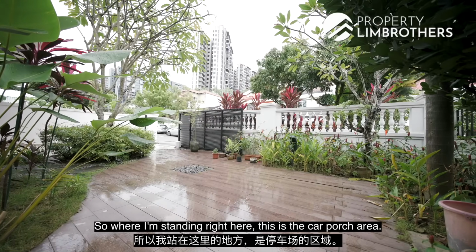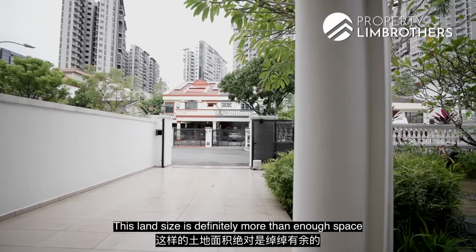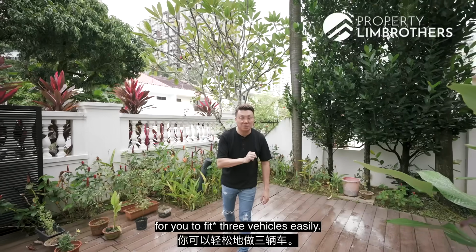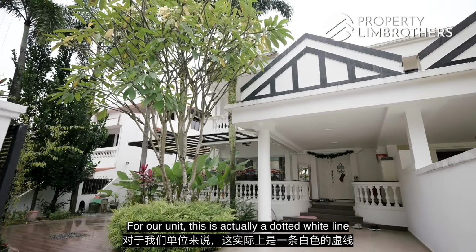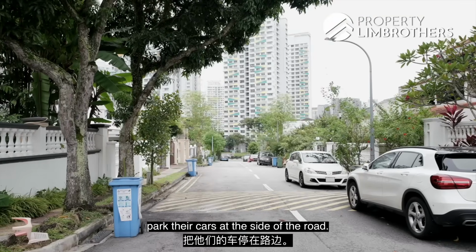So where I'm standing right here, this is the car porch area. This land size is definitely more than enough space for you to park 3 vehicles easily. For our unit, there is a dotted white line in the middle, which means that your visitors are free to park their cars right beside the road.